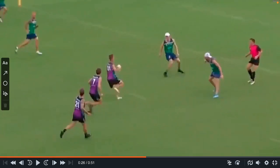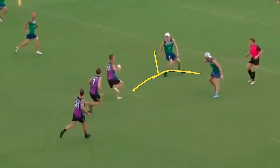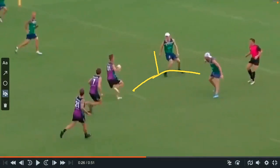If you're backpedaling, it's very hard to then go this way or this way. That's why when we make the touch, we say we don't want you to backpedal, because you can't move either way. If you're pulling a corner, at least you've got one side safe.